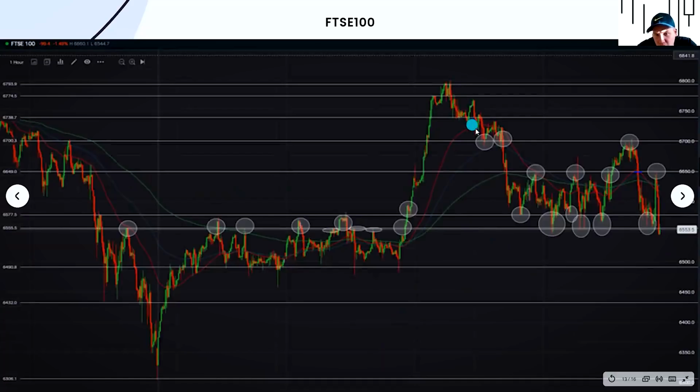6,800. It came quickly back down, crashed back down through 6,700, all the way back down to around that 6,550 level. And then from this week, it's basically just range bound between 6,550 and 6,650. Again, it tried to break through, got up to 6,700, and then came quickly back down to 6,550. Obviously, we had some positive news come out on Monday.